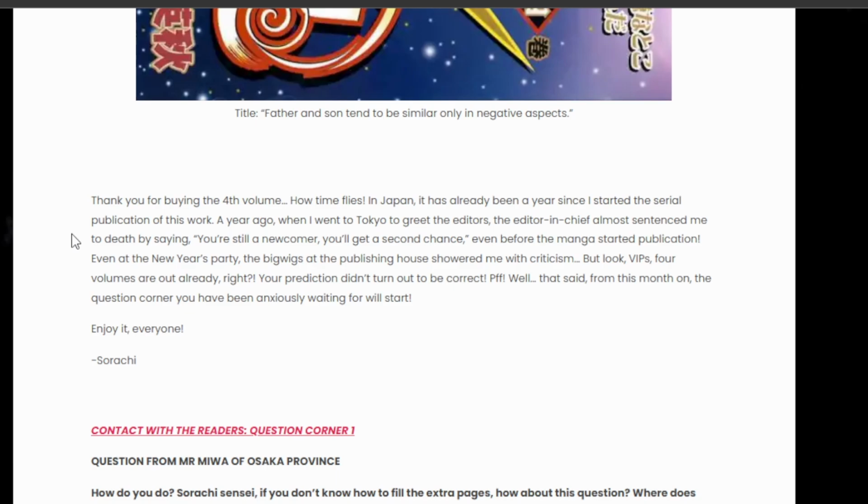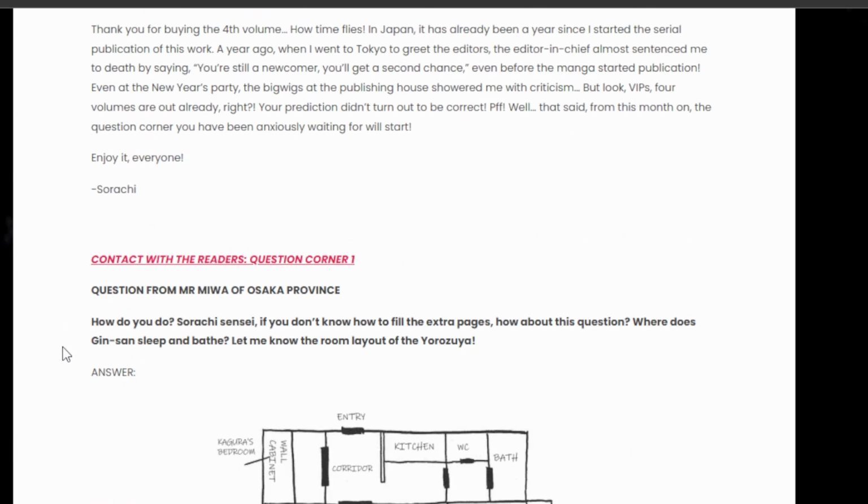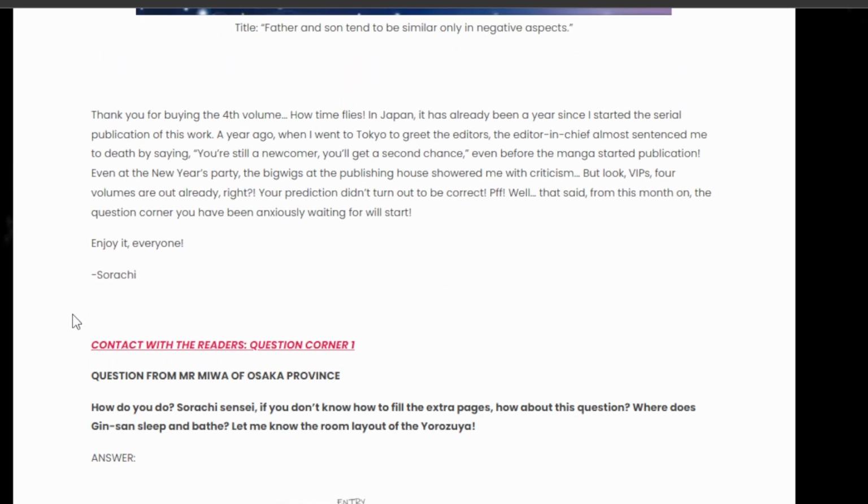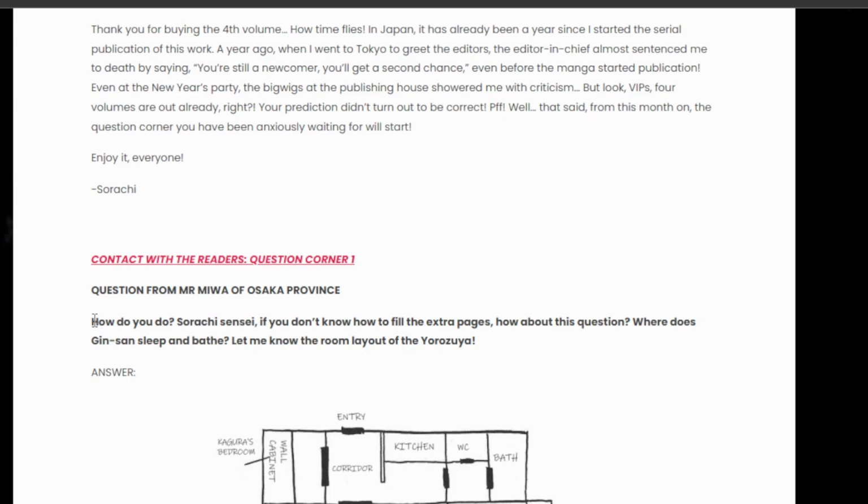Well, that said, from this month on, the questions corners you have been anxiously awaiting will start. Enjoy it, everyone. Great. I wonder how much of this is real. How many people were really doubting... I guess in the early days, some people were doubting Gintama. But considering how popular it is in Japan now, I can't believe anyone thought that this wasn't going to work out, because it has just about everything that they would want. It's a period piece that's also sci-fi, that also has ball jokes. What more could you possibly want?